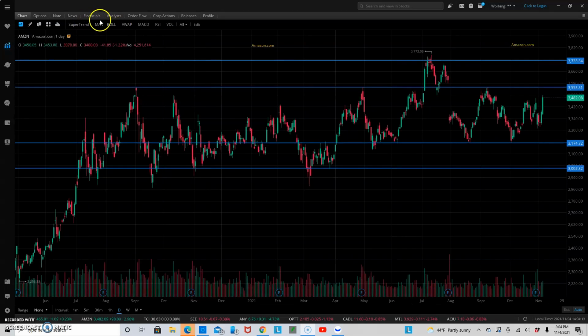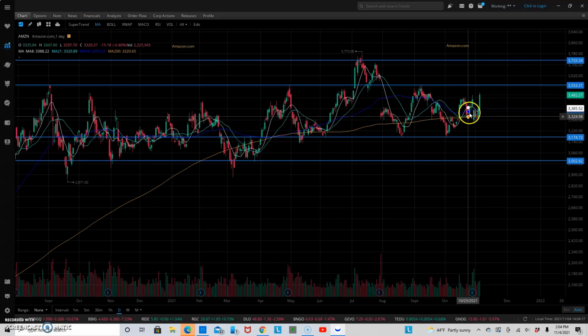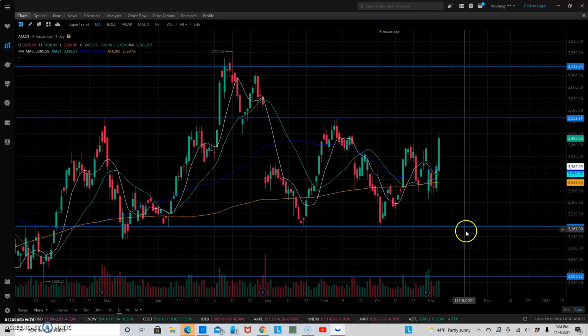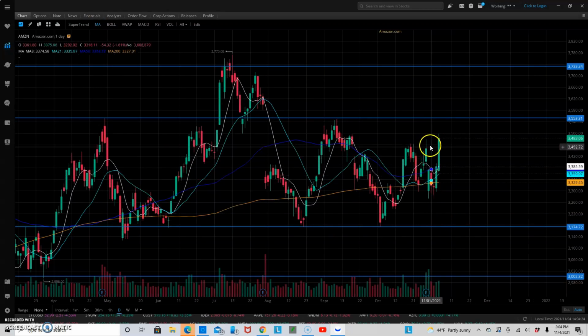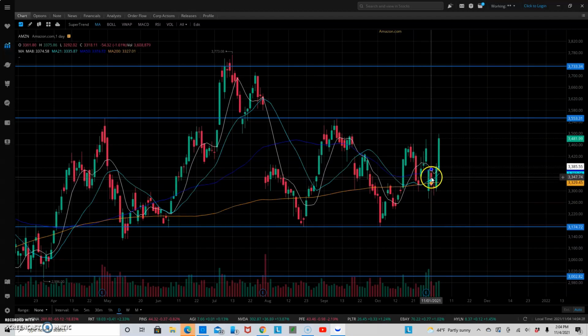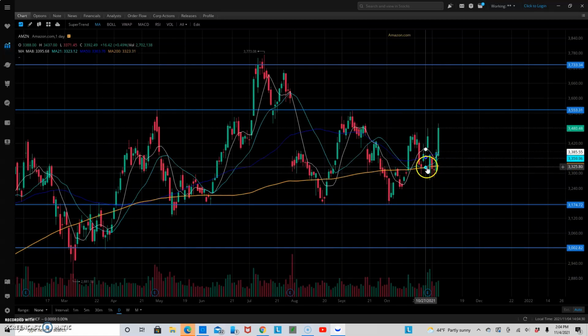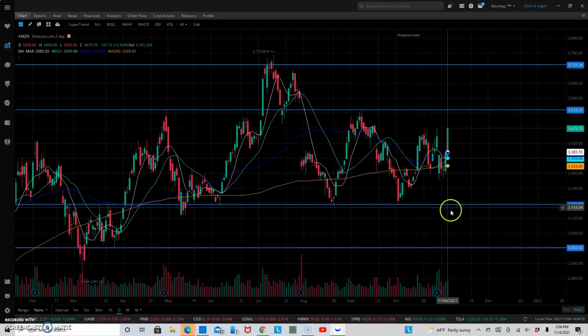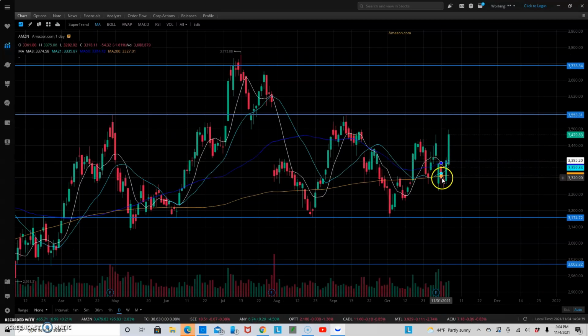Okay, so let me just add my moving averages to my daily chart here and see what we're looking at with those. And as you could see, during the last earnings miss, we were able to maintain our 200-day moving average. Okay, so that was very huge for this stock, because if we were to dip below that 200-day moving average here in the yellow, we were looking at testing that 3,175 support line again. And so that was big that held that yellow 200-day moving average.